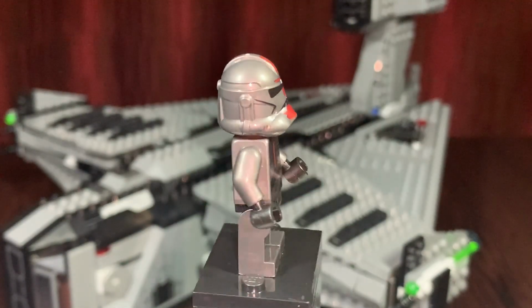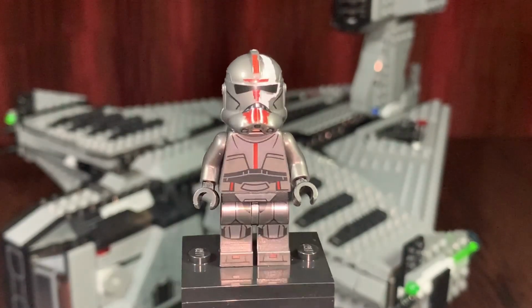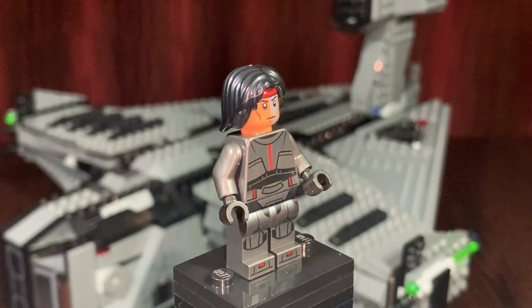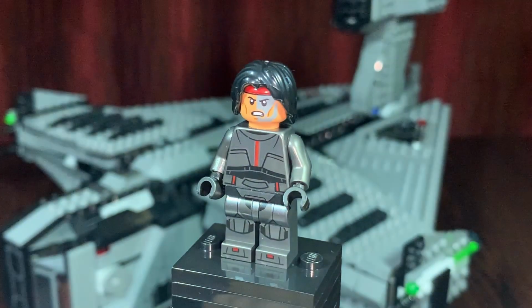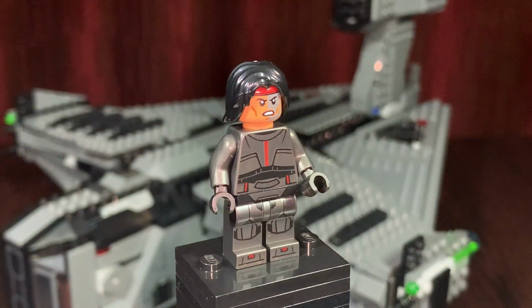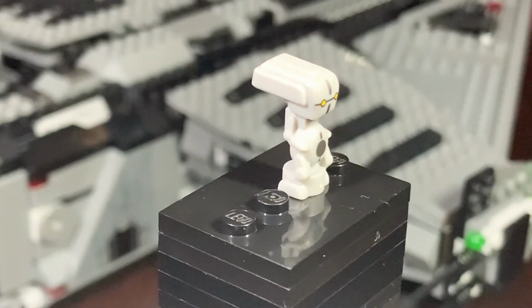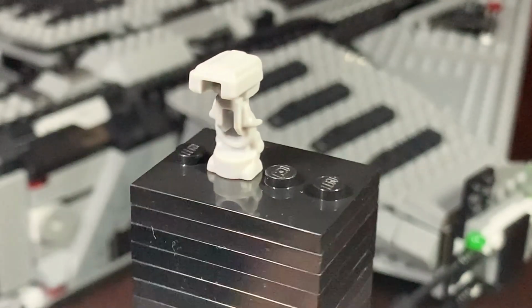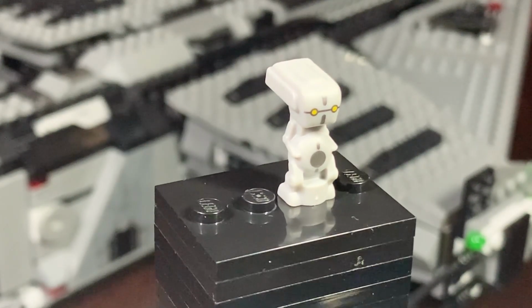Hunter is the only Bad Batch member included here. I believe he is the exact same one from the previous Bad Batch shuttle set. He includes a knife and a pretty basic, not so accurate hairpiece, and a double-sided face again to show anger. And finally there's Todo 360, Seth Green's appearance in LEGO. He is a single piece like some of those other droids in Star Wars and one of the better parts of the set. I do really love single piece droids like Dio and BD1, so he fits in quite nicely there.